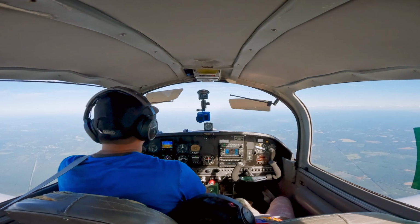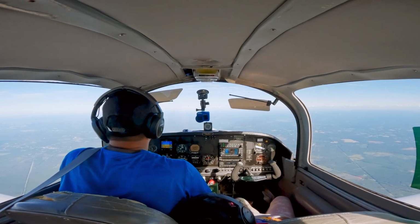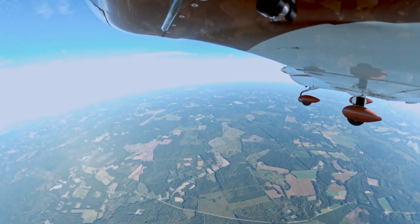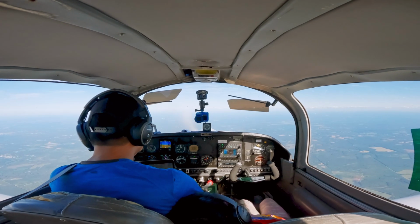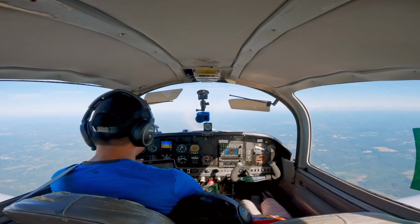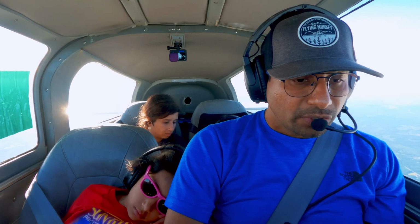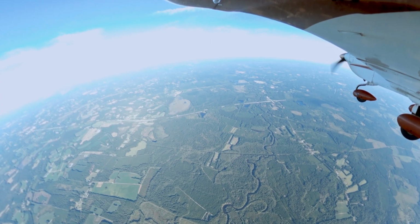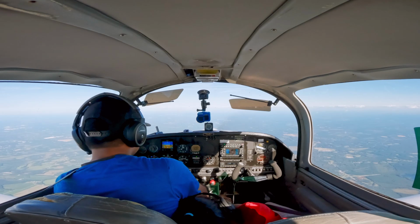Number 6 Romeo Delta, contact Charleston 120.7. 120.7, 6 Romeo Delta, thank you. Charleston, Grumman 6 Romeo Delta, level 7000. Number 6 Romeo Delta, Charleston Approach. Information Lima current altimeter 3015, expect the approach runway 3. 3015, expect runway 3, 6 Romeo Delta. Number 6 Romeo Delta, descend and maintain 5000. 5000 for 6 Romeo Delta.